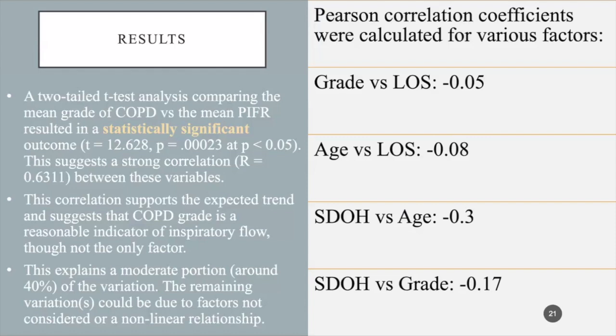So this explains a moderate portion, around 40%. This explains about 40% of this variation. The remaining variations, again, could be due to factors not considered or could be in a non-linear relationship.